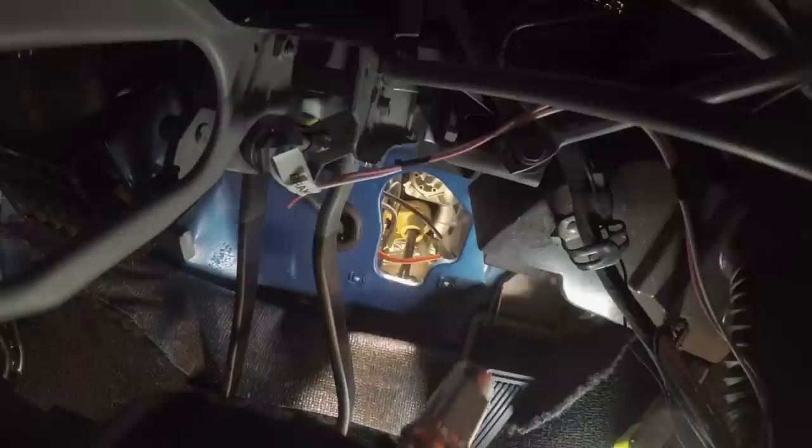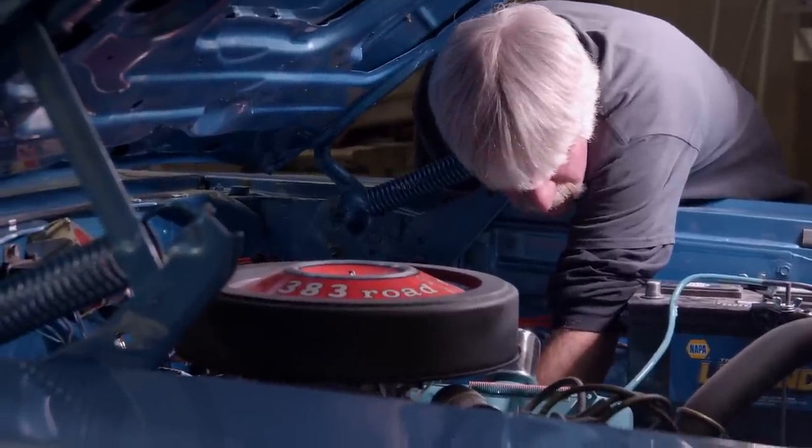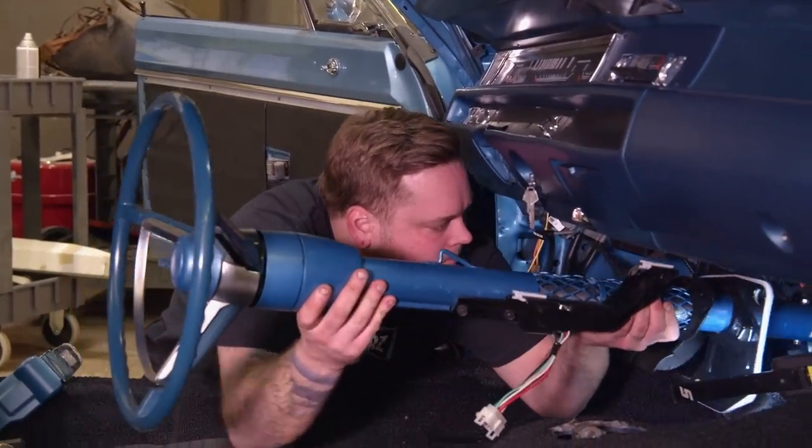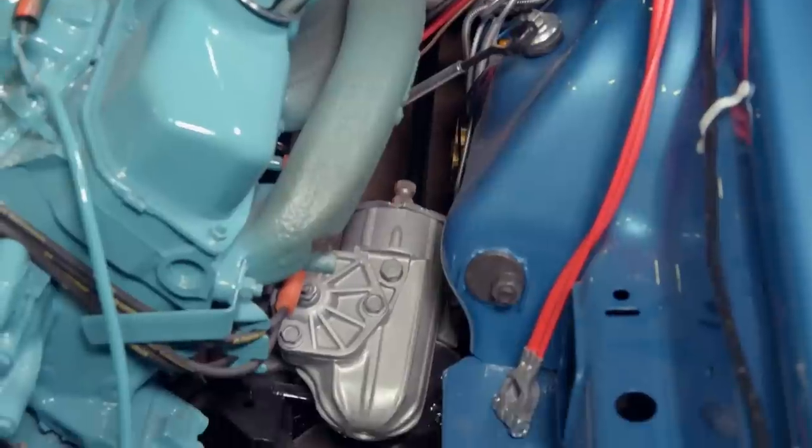So installing the steering column is a two-man job. One guy under the hood feeding the coupler onto the steering box. One guy has to get inside, up under the dash, and line it up, feed it through, and we have to align the splines on the coupler.